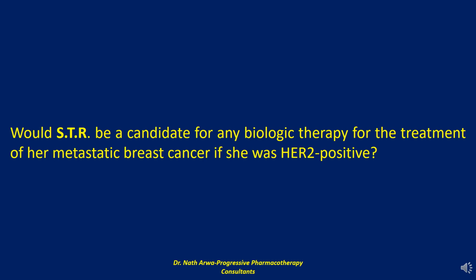Trastuzumab emtansine improved both PFS and OS. Common toxicities for this agent include peripheral neuropathy, fatigue, anemia, increased liver enzymes, and myelosuppression. As with other HER2-targeted therapies, the concern for cardiac toxicity was evaluated. Less cardiotoxicity was identified in the trastuzumab emtansine group compared to the combination arm, 1.8% versus 3.3%, respectively.